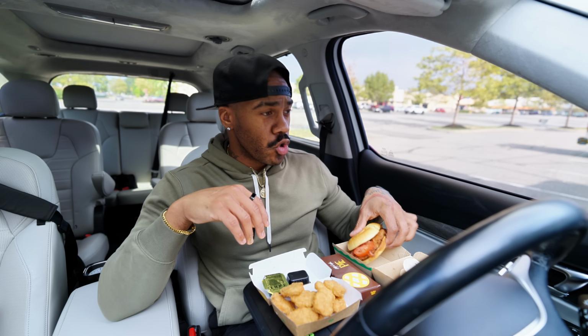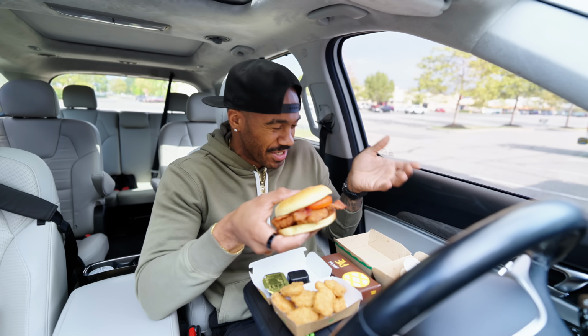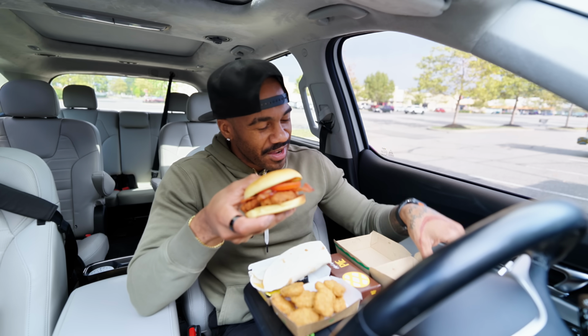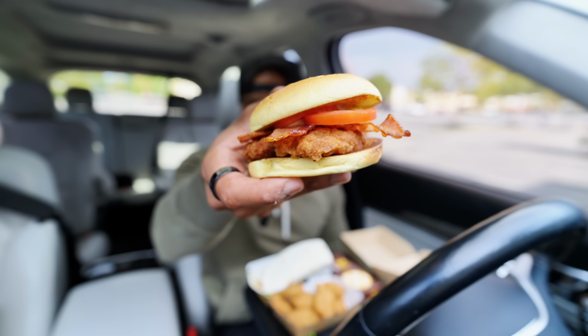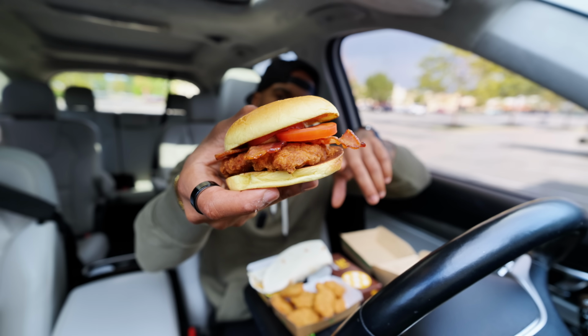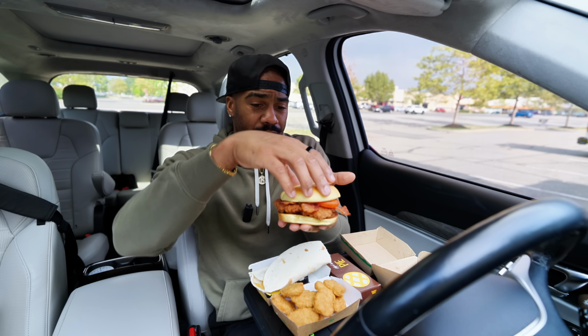So the first one we're going to do is the McMitty sandwich, the McCrispy sandwich. I'm sorry. Is this called the McCrispy sandwich? No, I didn't even mean to say that. That was like a Freudian slip. Yeah, it's a McCrispy. So this is a McCrispy Deluxe, so it does come with bacon, tomatoes, lettuce, and then the gold sauce.